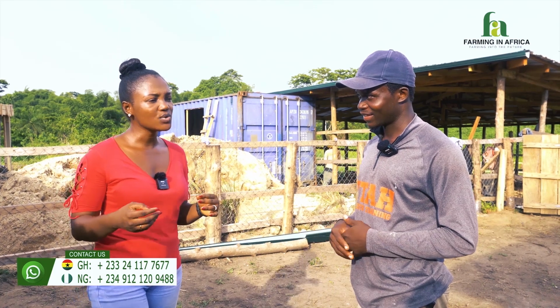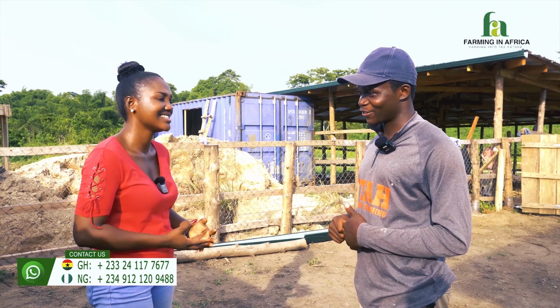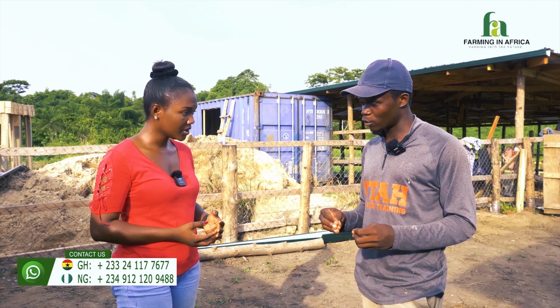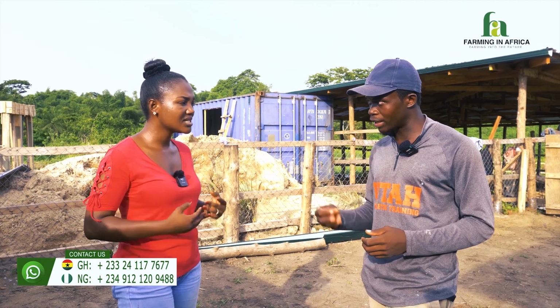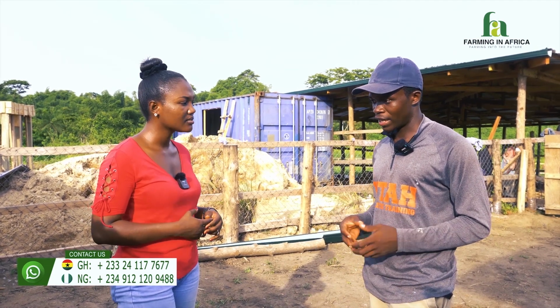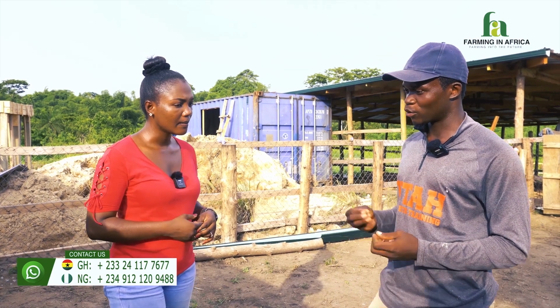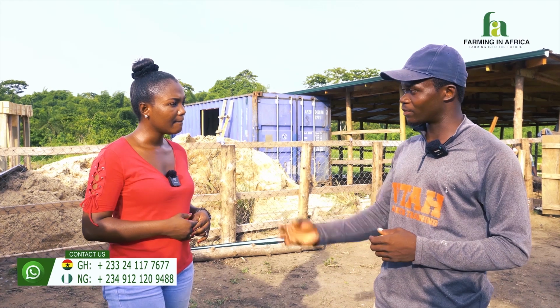Everything seems to be so much about the kid. What happens when after delivery the mother is so tired? Mostly when they give birth, they want to be with the kid, so they will always be with them for them to milk, no matter the state they are in. Then they also rest for some time. So basically, that's what you do when the goat is pregnant till it gives birth.